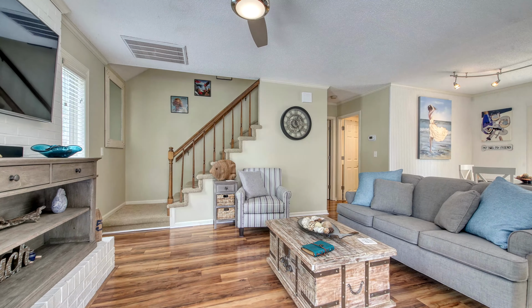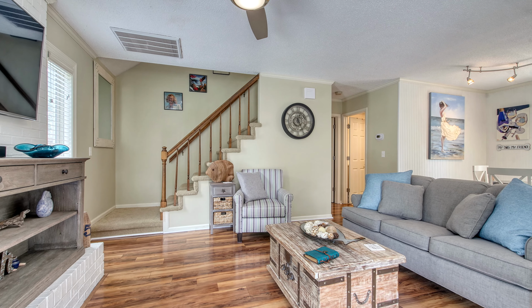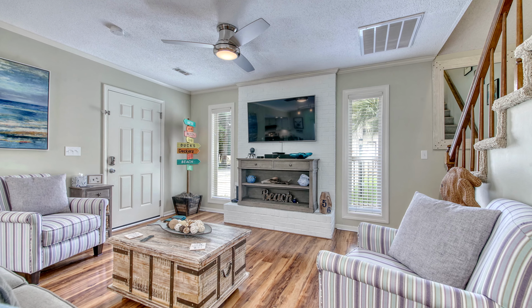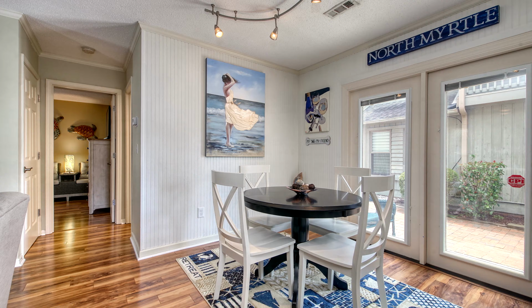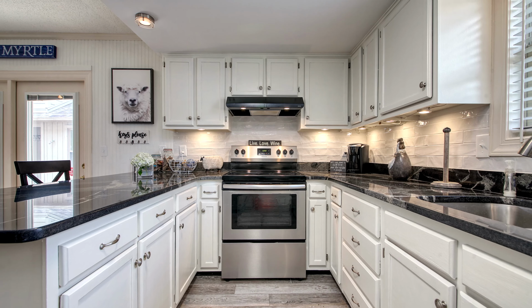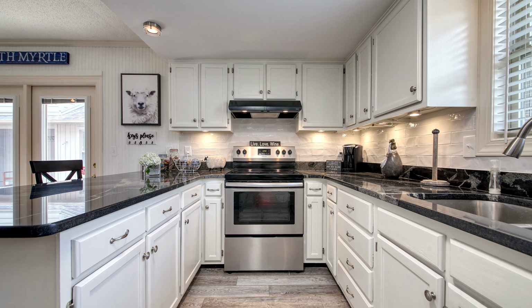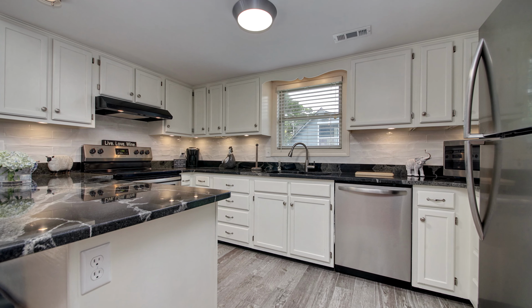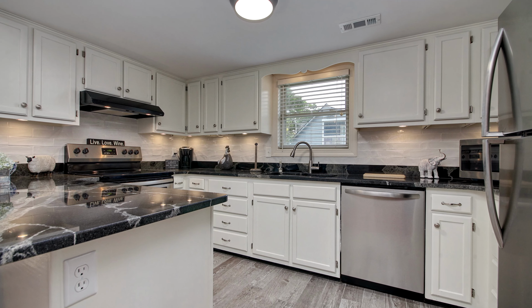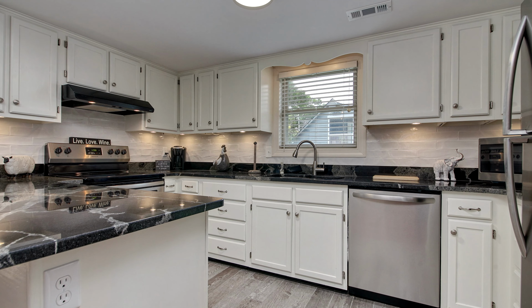Special features of this charming and beautifully designed home include laminate and tile floors and custom lighting. The immaculate kitchen presents refaced cabinets and drawers, marbled granite countertops, stainless steel appliances, specialty lighting, and subway tile backsplash.